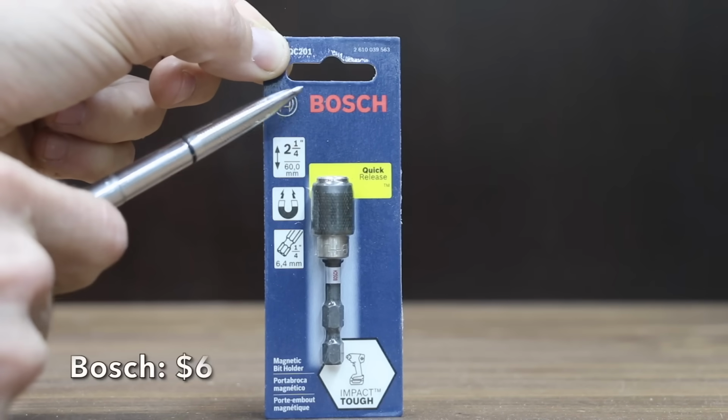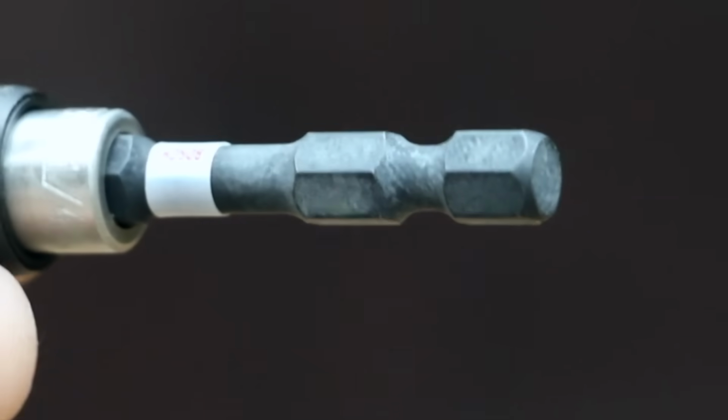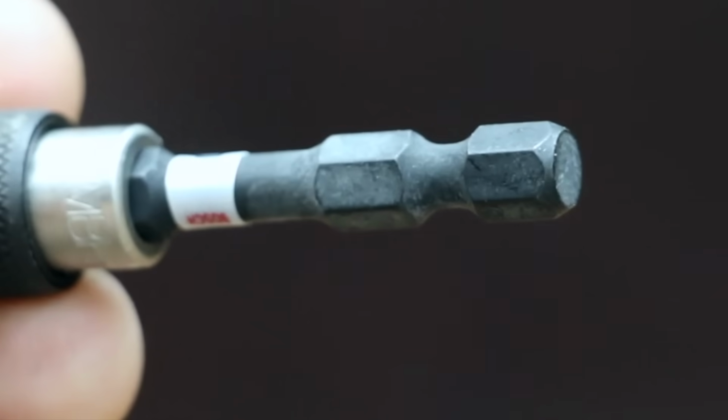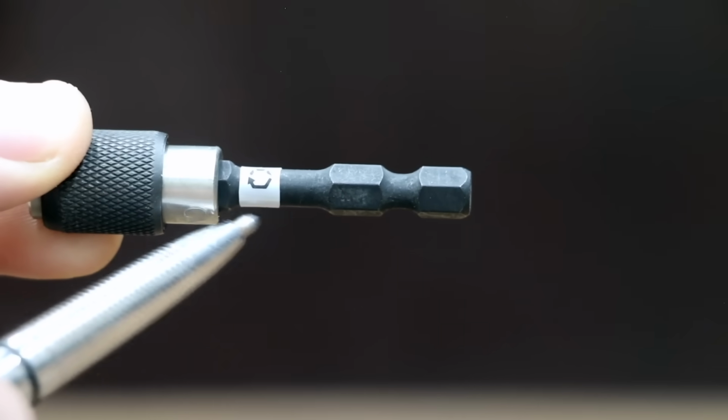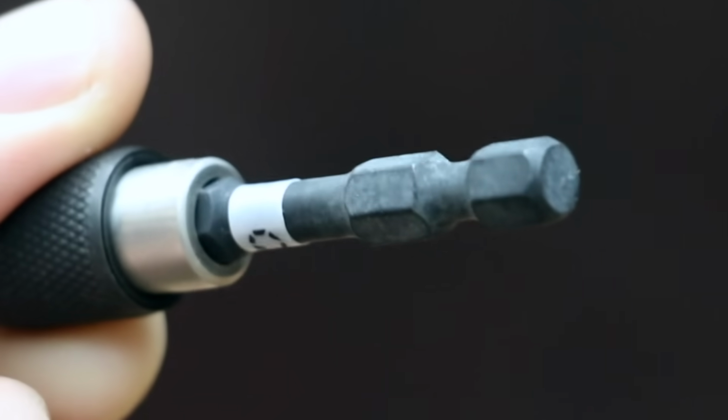At a price of $6 is this Impact Tough Quick Change bit holder made by Bosch. Bosch claims their bit has 10 times the life over standard bits. Extended torsion zone helps absorb high torque. Advanced design provides a secure fit. Heat-treated manufacturing for increased durability.